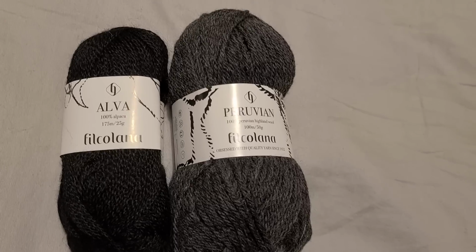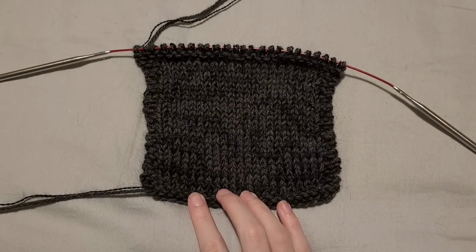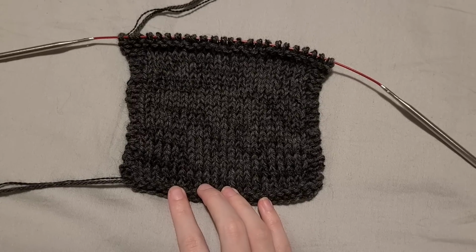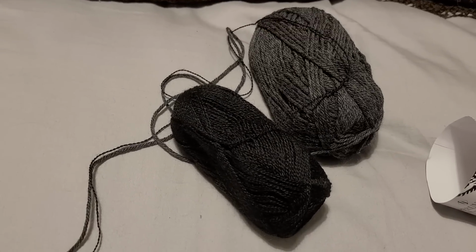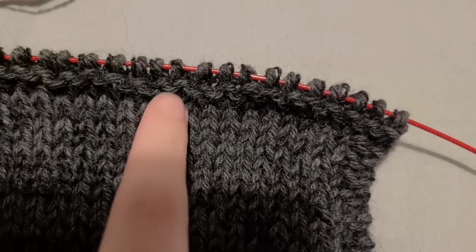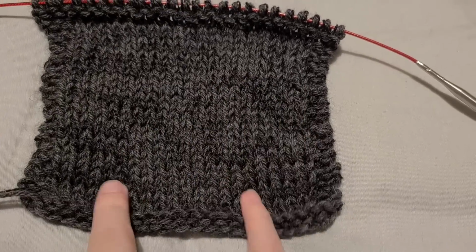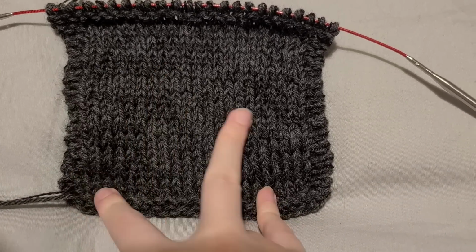So here's what I changed my mind to. I'm so excited about this swatch. It's turning out really great. I was a bit worried at first because the 2 yarns look quite different. They're not the same shade, obviously, but once they're knitted up, they marl and mix and blend really well. It's like magic.